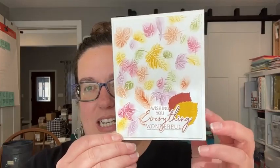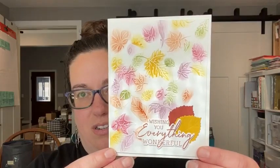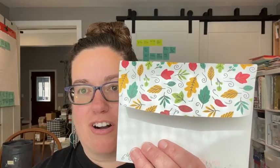All right, this first one comes from Sue in Billings, Montana. Oh, nice fall-related card. This is what the leaves look like outside my window today. Wishing you everything wonderful. Very cute card. The leaves have been absolutely gorgeous here in Iowa, so it's been really fun to see. Oh, and then she also did the flap of her card with the Celebrate Everything paper, I think this is called. So, very cute.